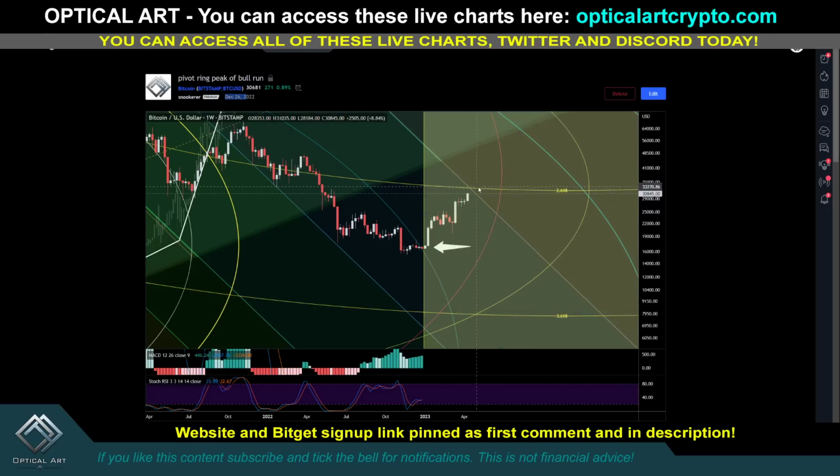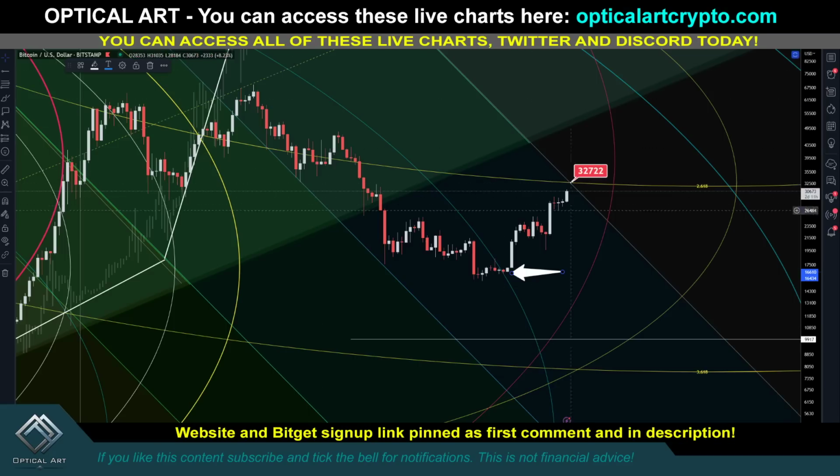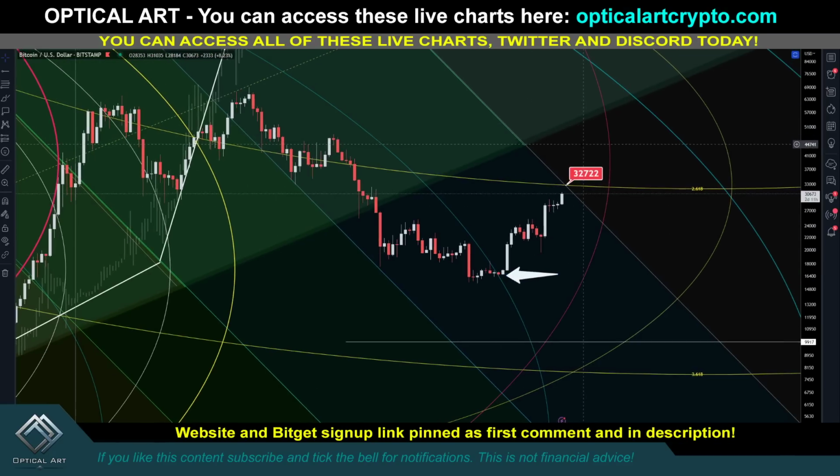Now this is also our target to watch. There is a lot of resistance above us. If we get above the target I'm going to show you, this is the next target to pay attention to. So this is a higher target than the other chart I'm going to show you, but this is also a point to watch. If we get up to 32,700, that would be an ideal point to enter a short as well.